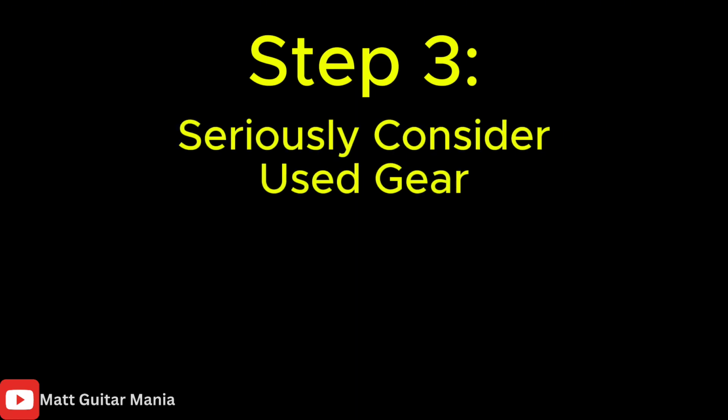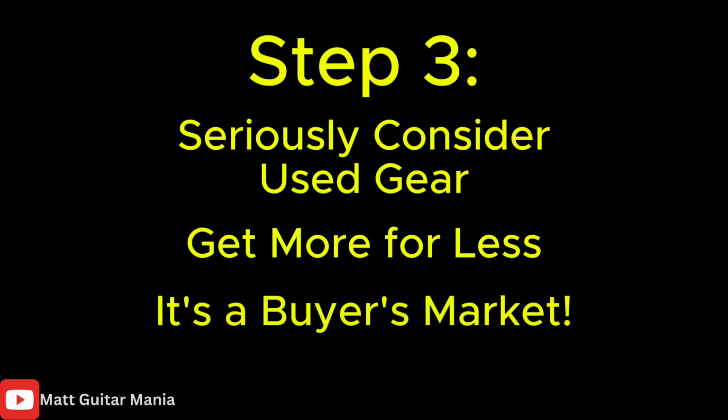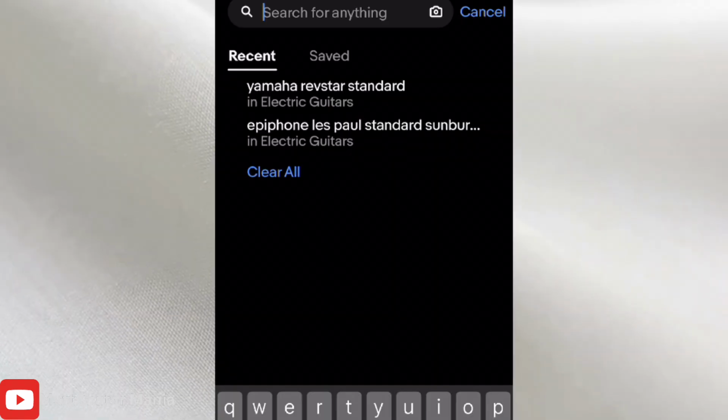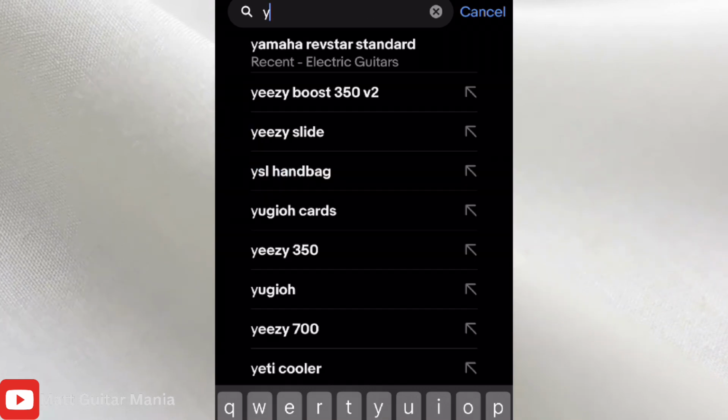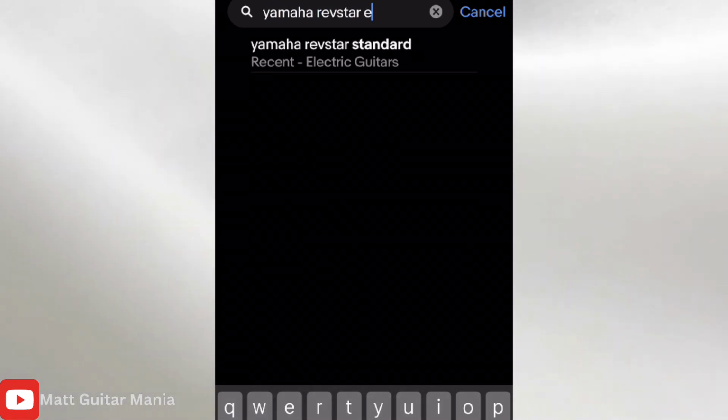Step number 3 requires another change of mind. Seriously consider buying used gear. You will get more for less. As of right now in late 2024, we have the best buyer's market I've seen in a long time. There are too many guitars for sale, and sellers are very eager to make a deal, so they're willing to bargain with you. One of my favorite places to find good used deals is on eBay, especially on the mobile app, because there are lots more options.